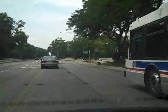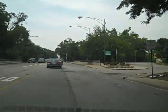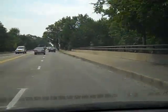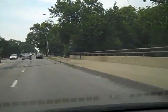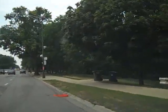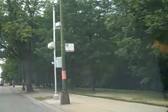And then right up ahead on the right-hand side, you can see the speed camera. The test here is to see when the radar detector goes off. It went off yesterday afternoon. Actually, yesterday morning as I was coming back. Here is the speed camera right here on this column, as you can see it. Okay, right here, there's a speed camera.